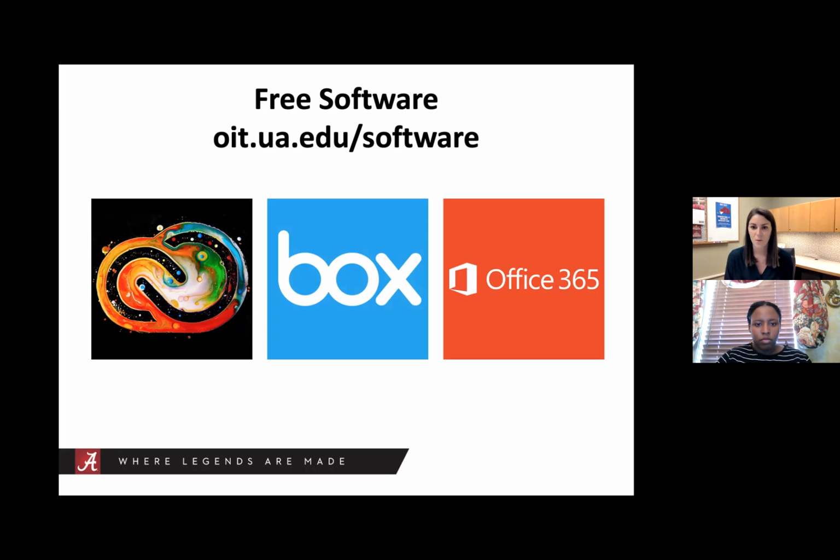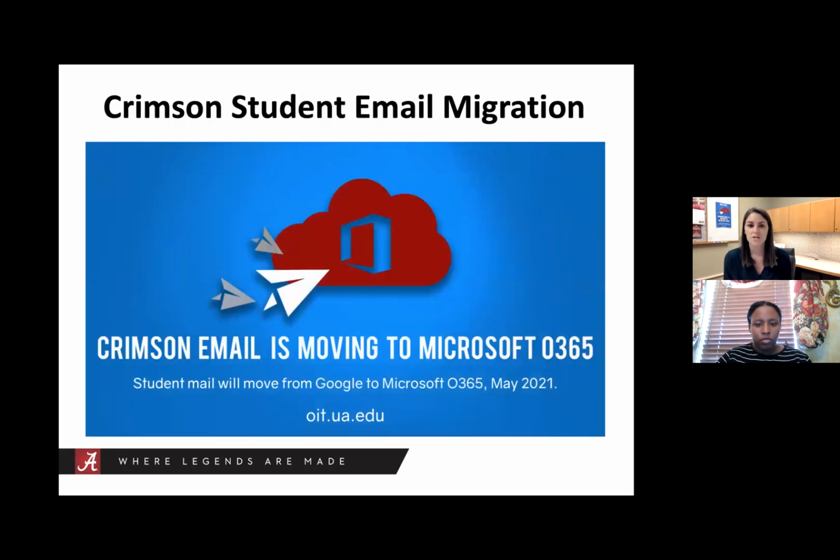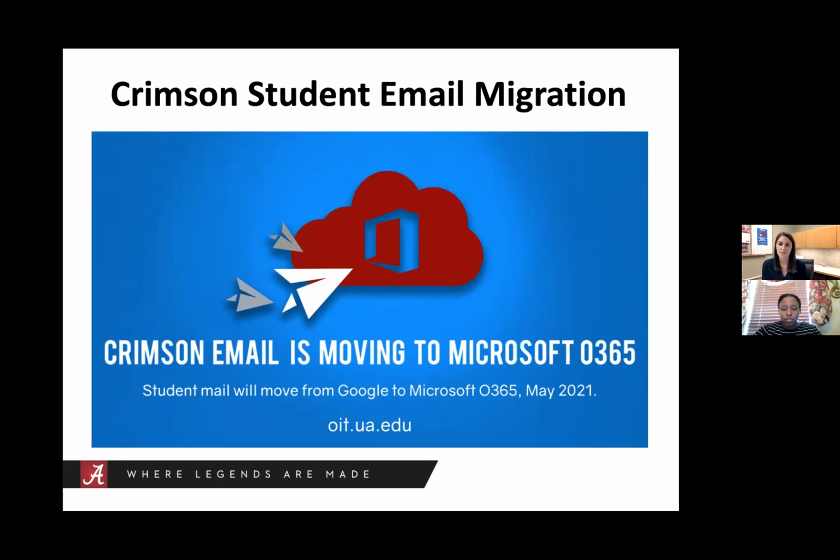So while we're talking about Office 365, I want to talk about student email. So today, as of this recording in March 2021, student email is housed through Google and it's supported through Gmail. So we are making the move to Microsoft Office 365 for student email. We are doing this in May, so hopefully by the time that some of you come to campus for a Bama Bound or attend a virtual Bama Bound session, this will be done, fingers crossed.